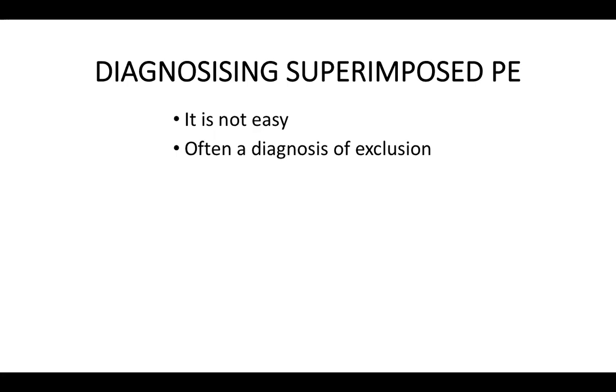So the diagnosis of superimposed preeclampsia is not easy. We deal with this day in and day out, and often it is a diagnosis of exclusion. So from here forward, you're going to get a lot of Donna-isms, and it's not based on, I mean, I read a few different articles, review articles, some books, and they give you no good specifics about how you diagnose superimposed preeclampsia. Next slide.